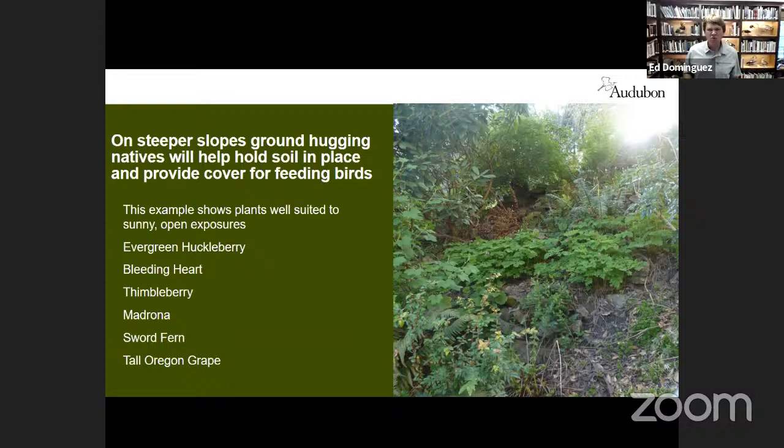Evergreen huckleberry, a beautiful plant that has dark green leaves all year round, and beautiful, tasty berries. Right now, our evergreen huckleberries here at Seward Park are ripe, so they're a great snack for humans as well as birds and all other creatures that love to eat berries. And who doesn't? Mammals and birds alike. In the spring, it has beautiful flowers that pollinators and hummingbirds enjoy as well. So it's a year-round asset for the natural world.